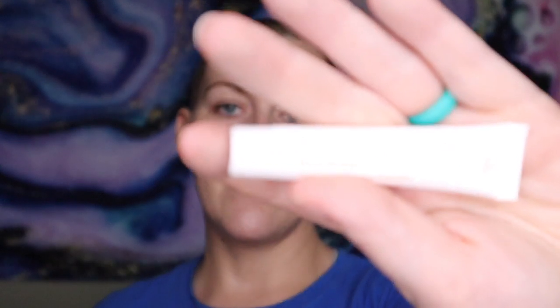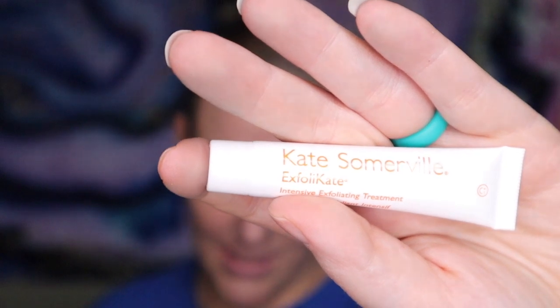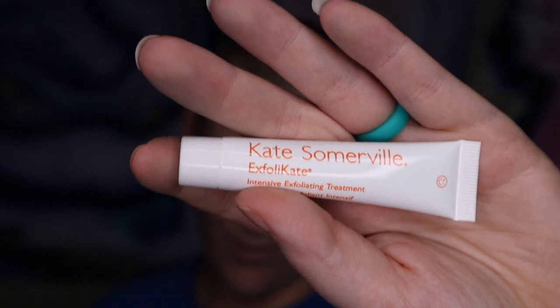Oh, I'm excited about this. Again, this is not the reason that I picked this box, but I use this. I've got the full size. I've gotten the sample before. I love, love, love Kate Somerville. And I love this Exfoliate Intensive Exfoliating Treatment. The full size retails for $85. This is amazing. It is so good on your skin. If you've never tried this, you need this in your life.